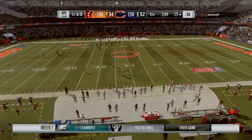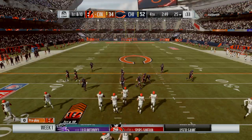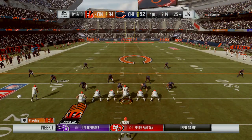I saw him at the last second. I wasn't even throwing to him. The one guy was going across the middle. I was waiting for him to get to the linebacker spot.